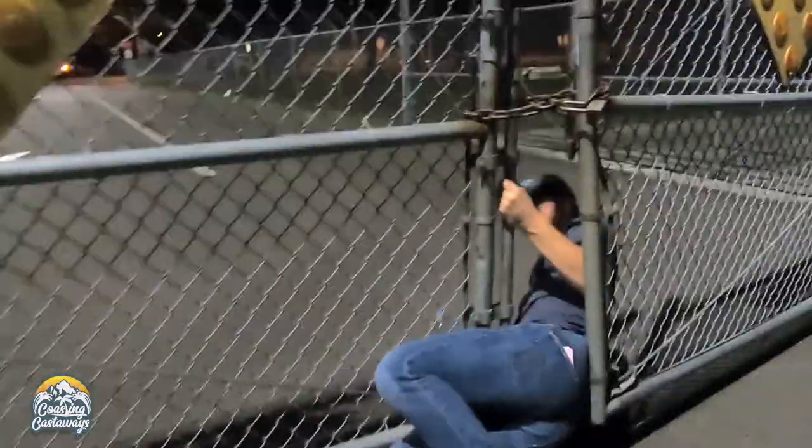Can you slide this way? Here comes another car.